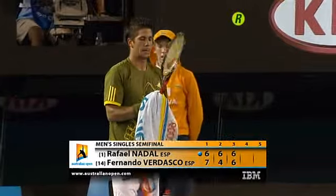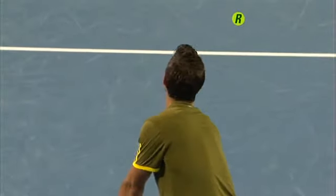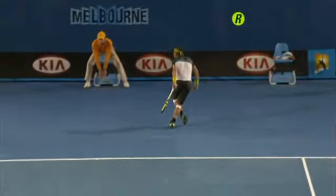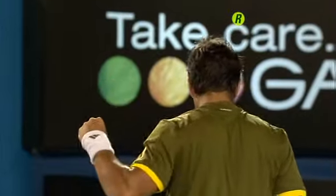This is where Verdasco is truly dangerous. First set went to a breaker, he won it 7-4. And in that tiebreak just flashed a couple of winners. And that is what Nadal will have to be wary of, that from nowhere, Verdasco can just uncork some winners. And in a tiebreak, it can be lethal.